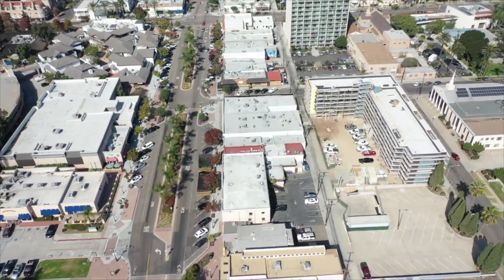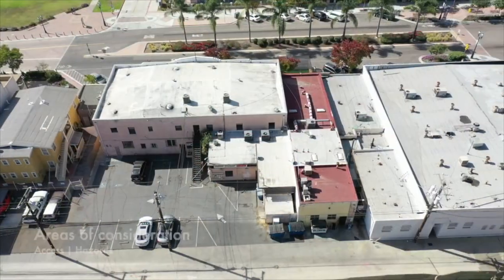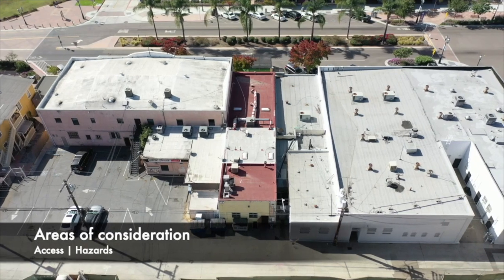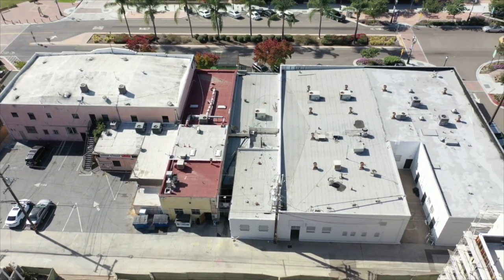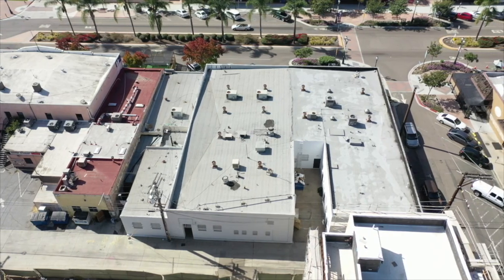when making your roof operation decisions and pre-planning. On the Charlie side of these structures in that alleyway, access will be limited for aerial operations due to power lines and overhead electrical hazards. Along with that, you'll have a limited area to be able to set up the aerial operations.